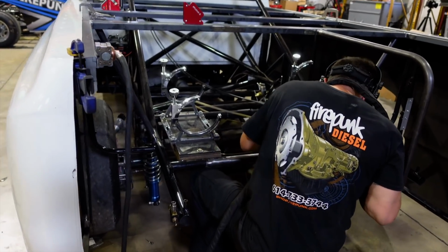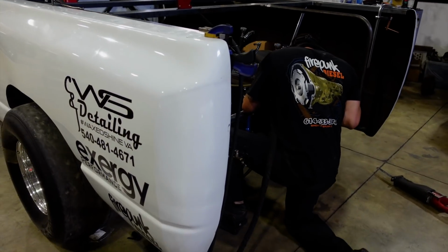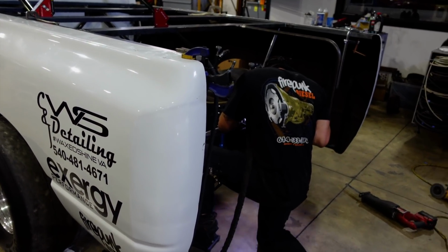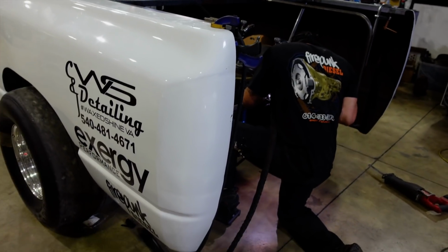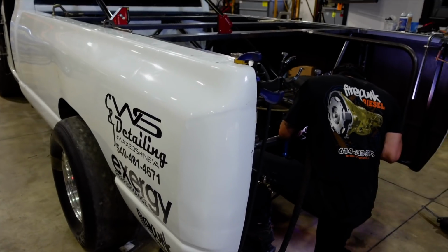So we've been having a good bit of issue with keeping the tires stuck after we apply lockup and on the big end. So hopefully that will help with that, along with the new set of tires, will hopefully help us get better traction.